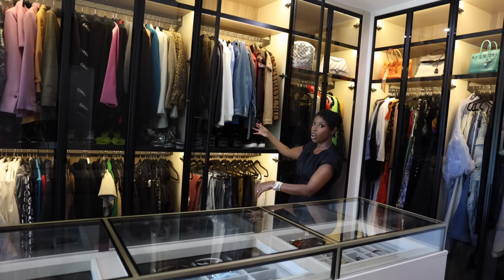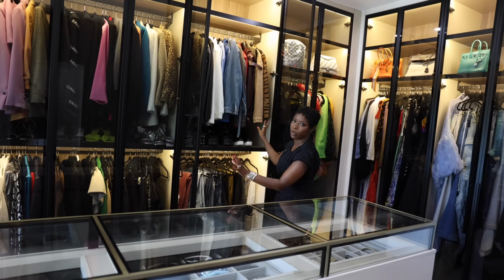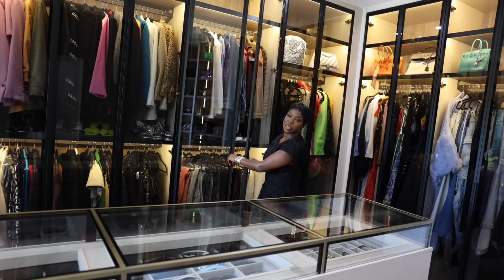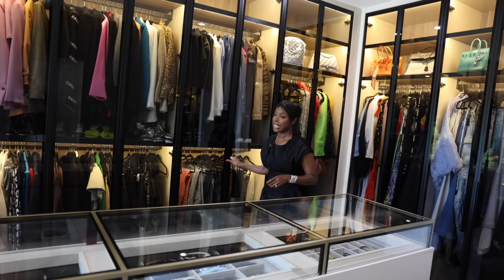And again, there's storage all the way back. I got some feathers that go on some boots back there, lots of space. And I don't have any hats at the top yet because I haven't unpacked completely.